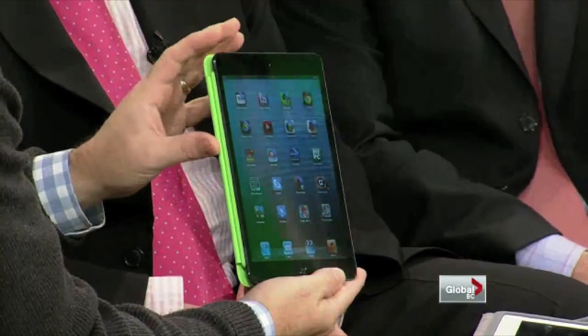It's got the larger screen. The other ones are 7-inch. This is 7.9-inch, so it's a 35% larger screen. You'll find when you're surfing web pages and stuff, there's just no comparison. This one just beats them hands down. Oh, really? Wow. Is there anything they left off?